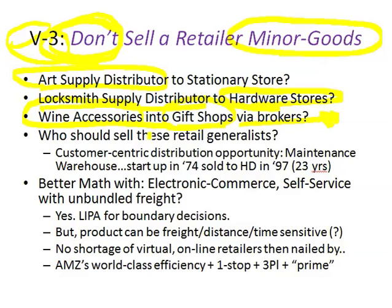Now, who should sell these retail generalists? Well, in theory, somebody could identify a creature in the marketplace and create a one-stop shop customer-centric solution. By example, back in 1974 in San Diego, a company called Maintenance Warehouse started up. And they said, when you look at a janitor, somebody who's taking care of a multi-tenant apartment building, kind of place, they run around doing a little maintenance.